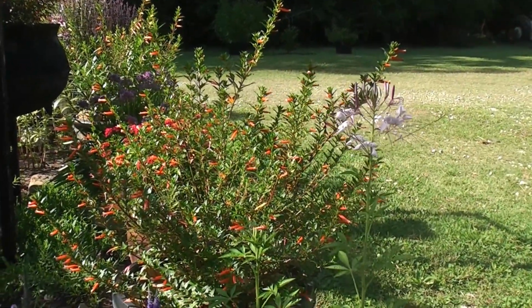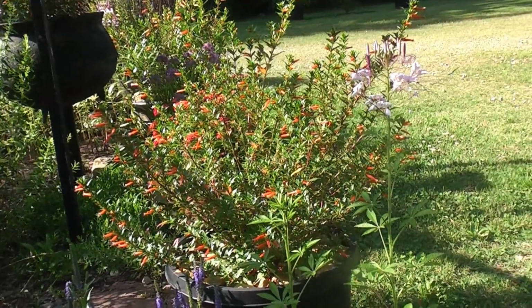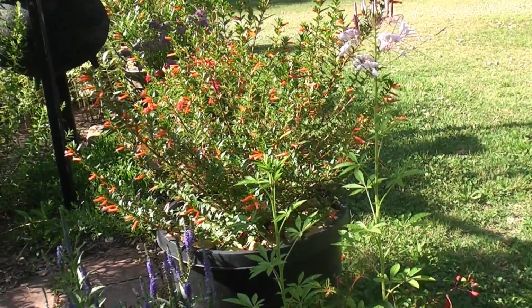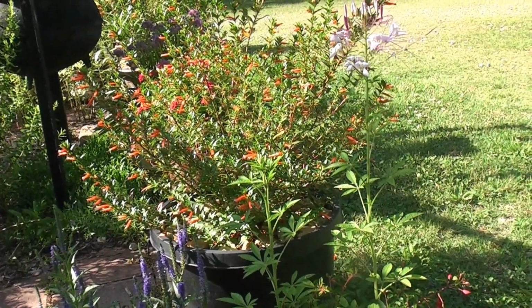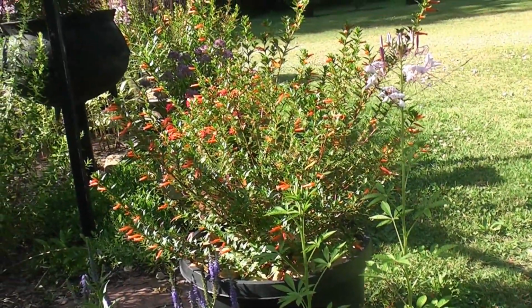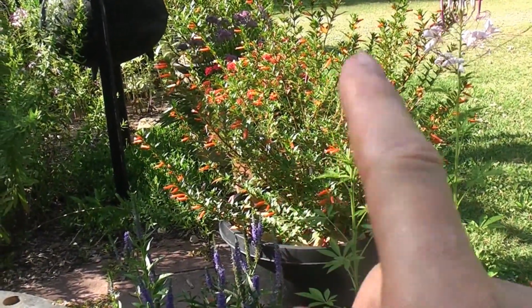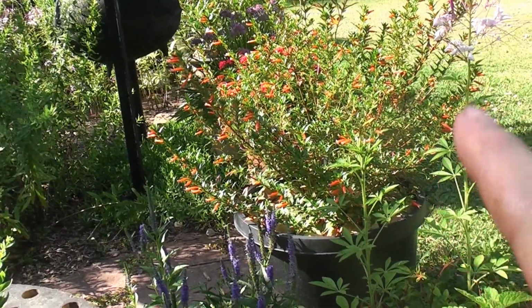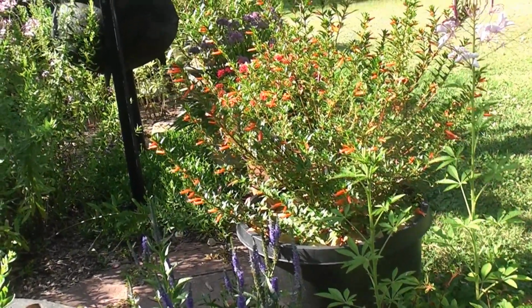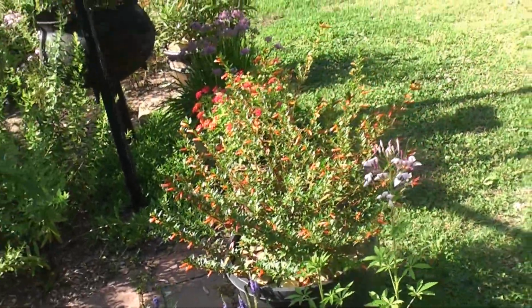Another variety which I do want to try, which is at least one zone hardier, is the David Verity cuphea. I should be able to leave it outside in the ground and it should come back. However, this stuff here, this is zone 7A, I put it on an unheated back porch this last winter, and it stayed evergreen. It stayed evergreen on the unheated back porch, so that's not too bad.